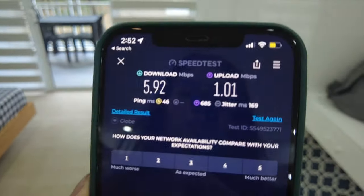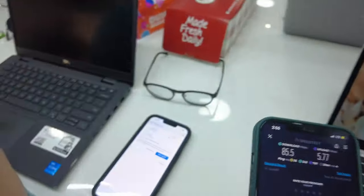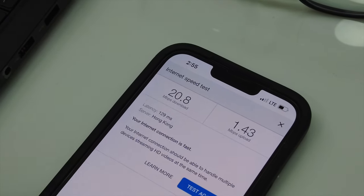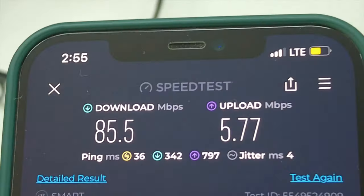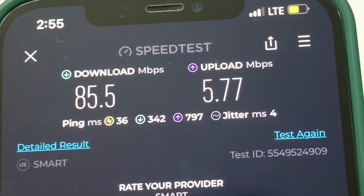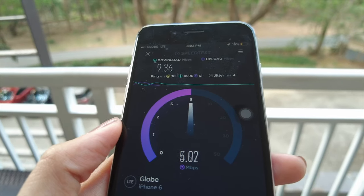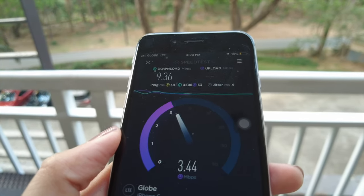5 Mbps and then upload is 1 Mbps. Usapang speed test. Kung okay ang Smart, sa loob ng unit, ang speed test niya ay 20 Mbps download, 1.5 upload. Pero pag nasa may balcony ka, mas magiging malakas pa yung connection ng data mo. Running speed test sa Globe, 9.36 download and then upload around most likely mga 3.